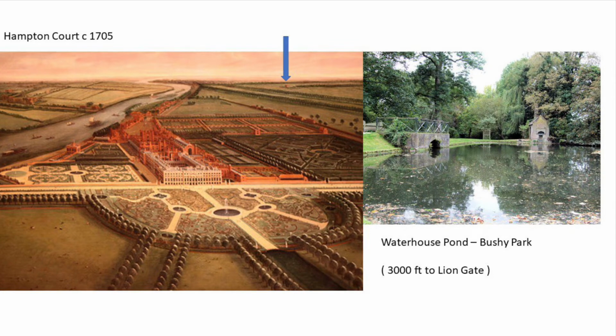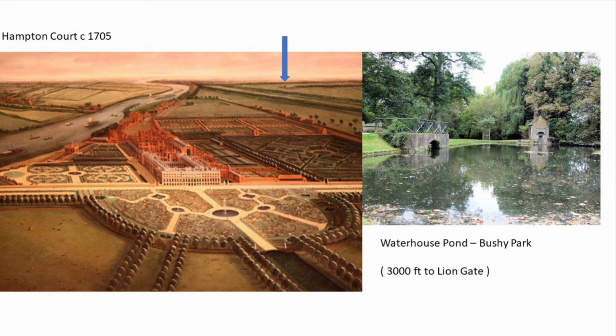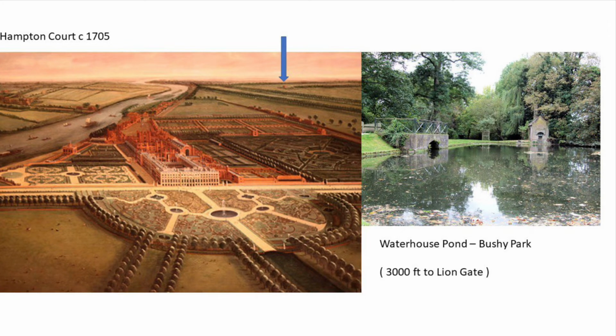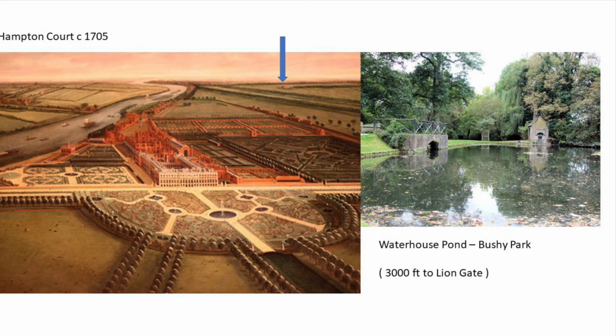This particular garden had 13 fountains in it. Massive. It was built. A huge, great Versailles-type garden with the biggest Baroque formal garden in the whole of the UK. It was meant to challenge the Baroque gardens of Versailles and Fontainebleau and those other gardens in France. This was Britain's answer to that. Massive. But boy, did you need a lot of water for those fountains.